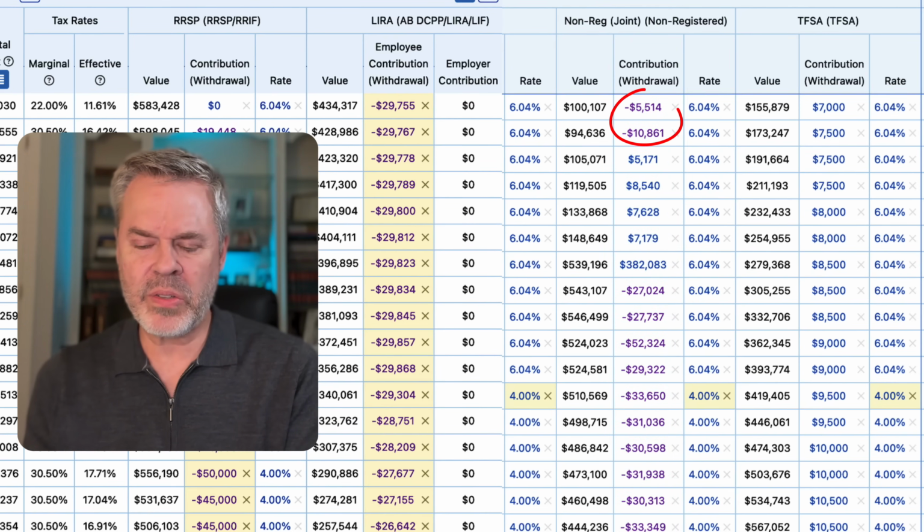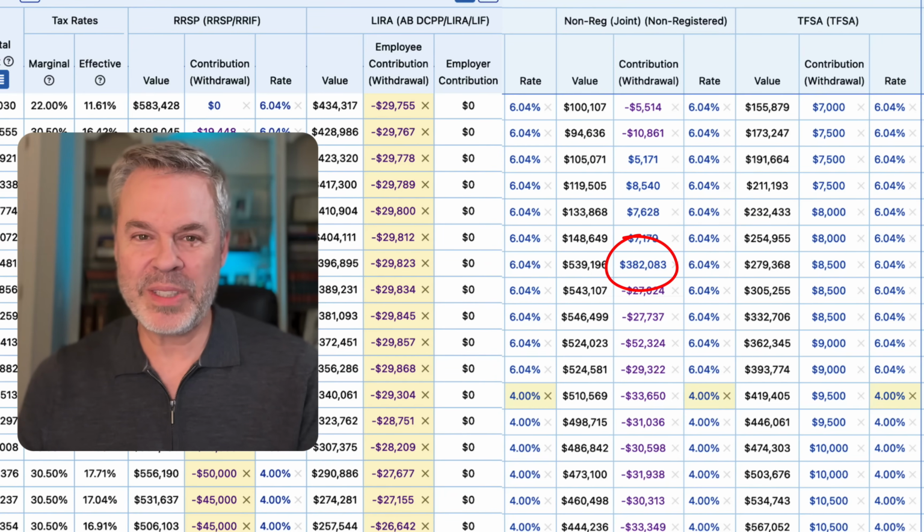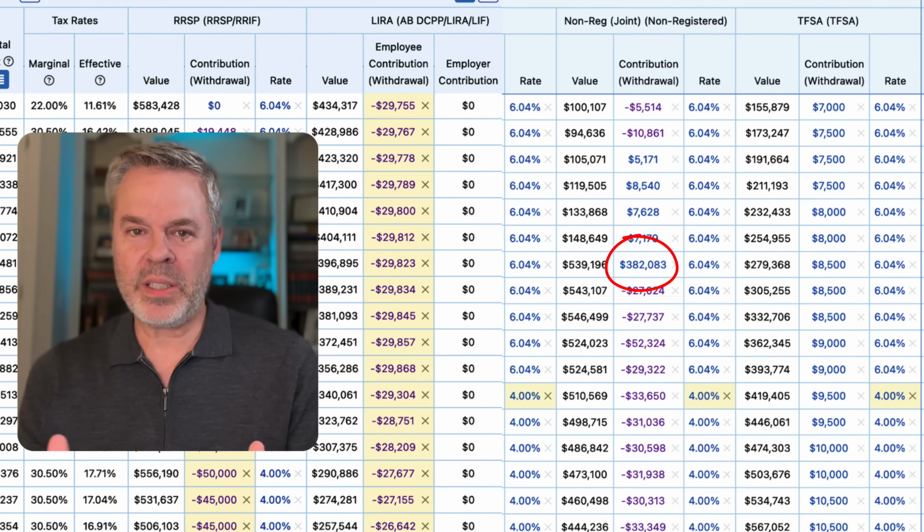And you can see their years. The first 2 years, they're actually doing withdrawals out of their non-registered account. And then we've got 5 years of deposits, especially in the year in which we sell the home. So that's a good segue to doing a downsize.